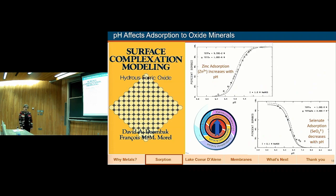Okay. And there's been a lot of work on this. Dzombak and Morel in the 1990s collected a lot of plots that look just like this, where you see the cation adsorbing, with increasing adsorption with increasing pH, and we see something like an oxyanion or metalloid getting decreasing adsorption with increasing pH, so going in the opposite direction.